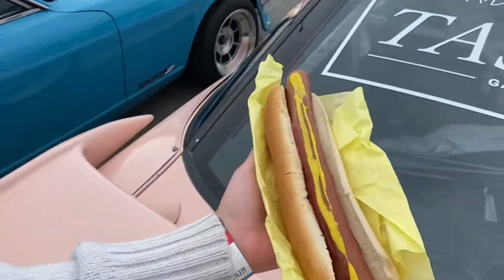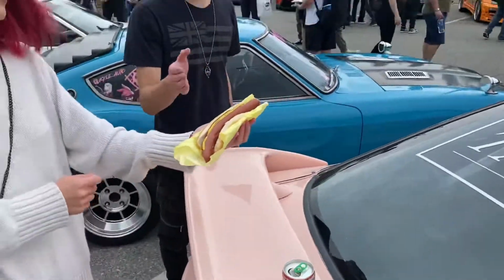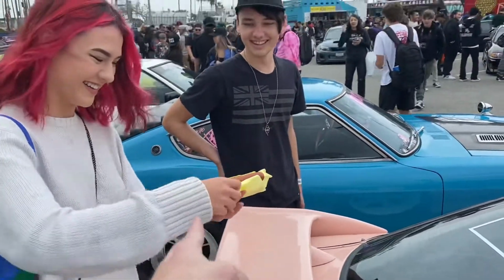here. Look at this monster wiener. It's average size and it has a good personality. That's not average if that's average.